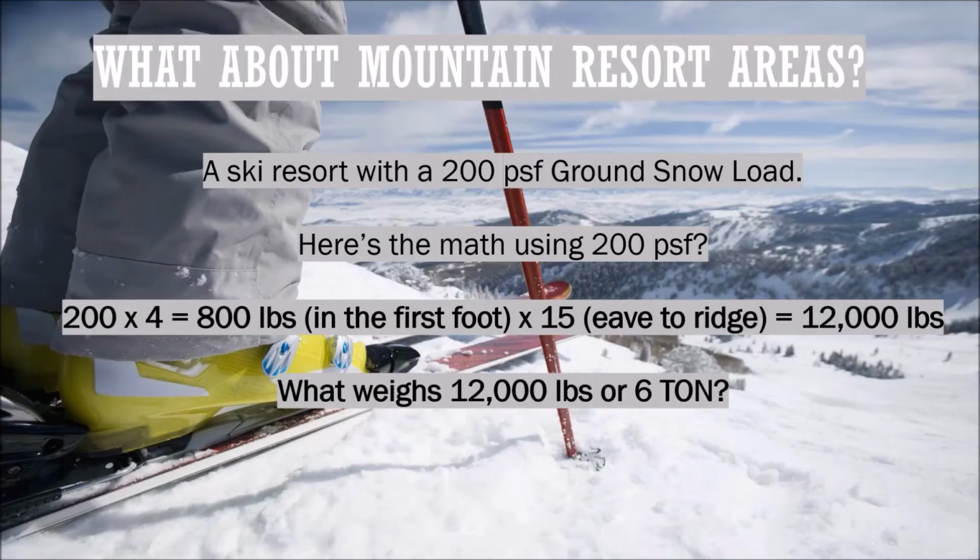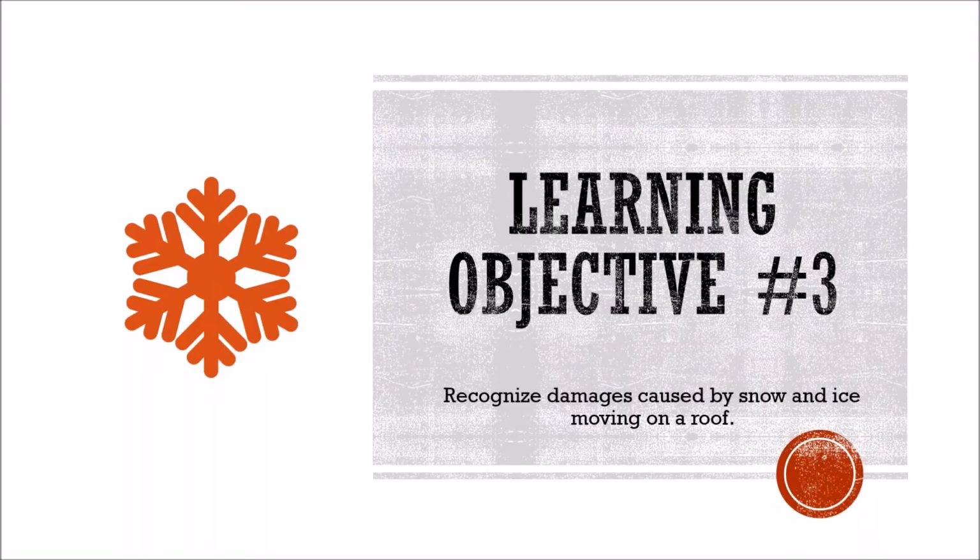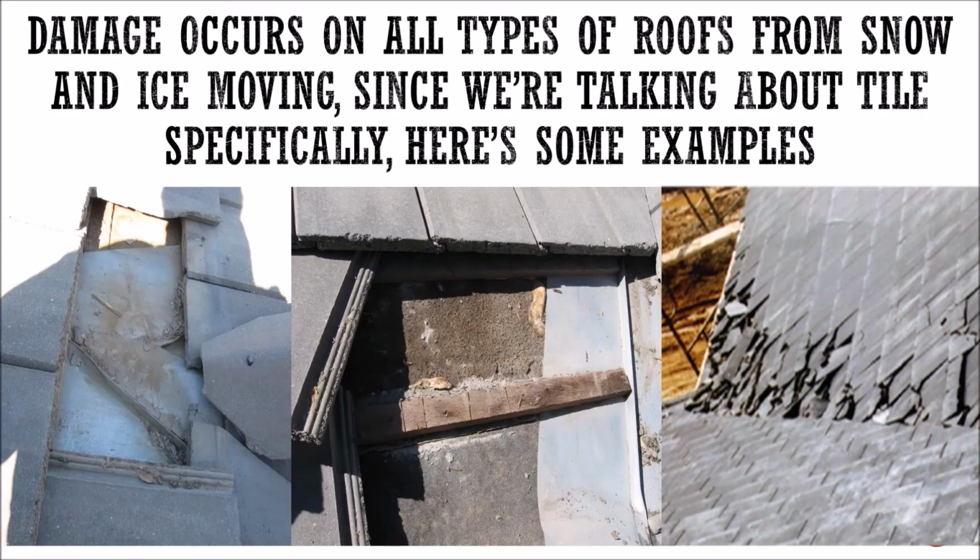So 200 pounds per square foot is a pretty average snow load for a mountain resort area. With that same calculation, a 4-foot wide section, 15 feet long, you're looking at 6 tons, which is the same weight as an African bush elephant. And once again, not something we want coming off of our roof. So let's take a look now at learning objective number 3 and just recognize some of the damages that are caused by snow and ice moving on a roof.